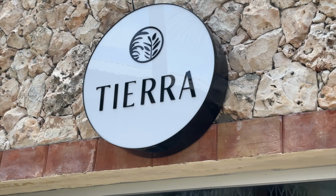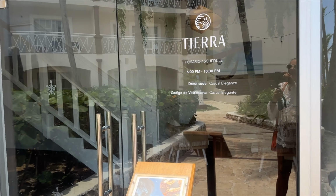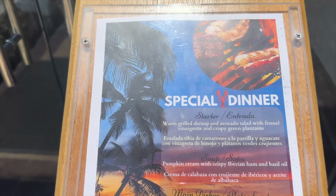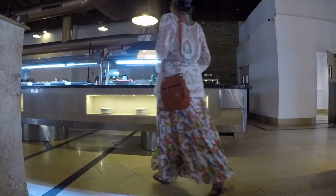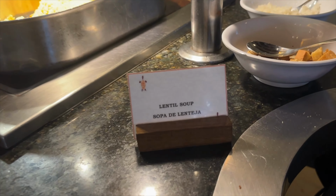There is another restaurant that just opens at night. Tierra opens at 6. And that's the menu for today. But I'm on my way back to the windows. Main buffet is for me for lunch.